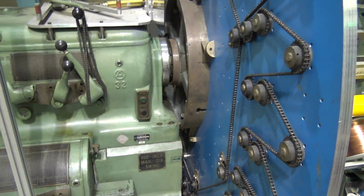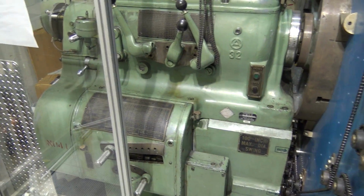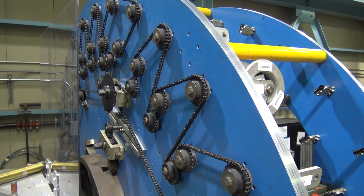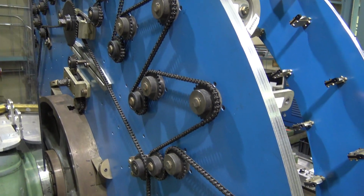Oh my! And it's just on a chuck. And all those chains on the back, they look sort of Rube Goldberg-ish. Yeah. But each of the wires gets a twist. Oh, it's like making rope or wire cable.